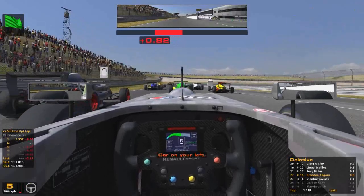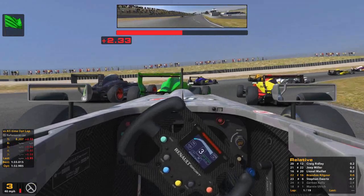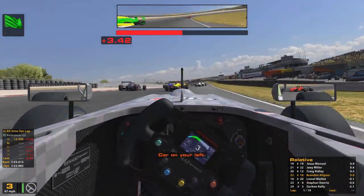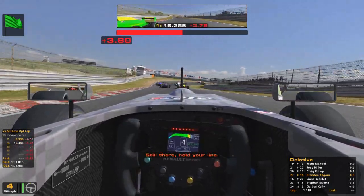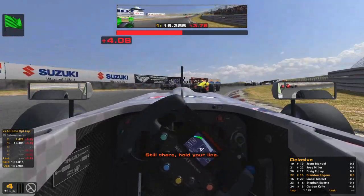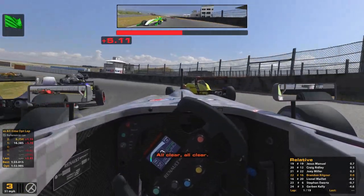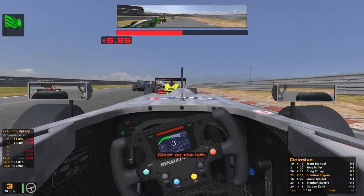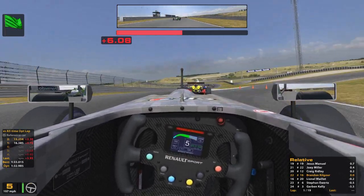On your left. All clear, all clear. But we're right at the back, so where are we going to go, right? Oh, we're going to watch them bounce around in front of us. Stay right. Watch this thing on cold tires up here. All clear, all clear. And watch everybody else, too. Got one on your left. Clear on the left. Everybody getting through nice and clear, though. Nice to see.